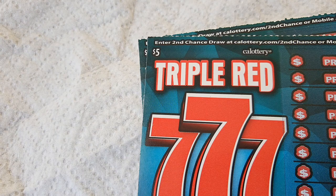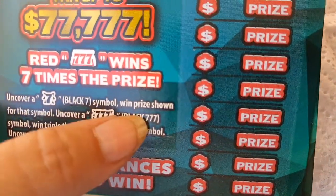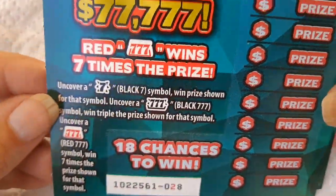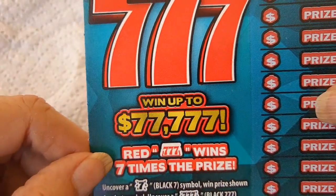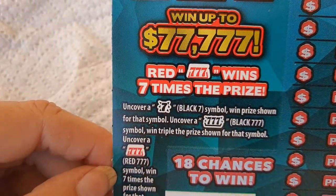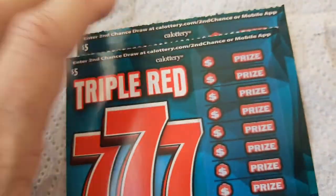7-7, 7-7-7 to win. So you need to uncover 7, black 7 symbol. When the price shown, uncover the 777. That's a black 777 symbol. And you win. Uncover the red 77 and you win 7 times. So let's see what's happening.